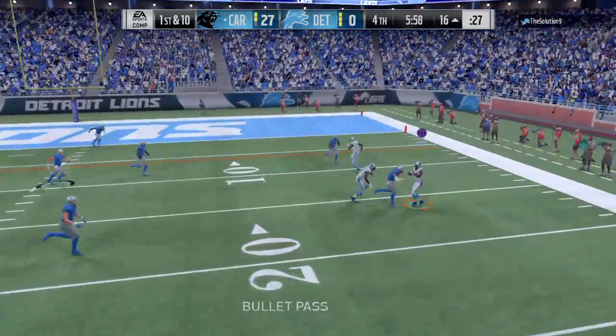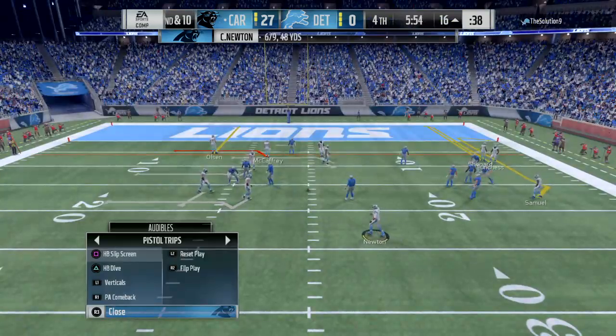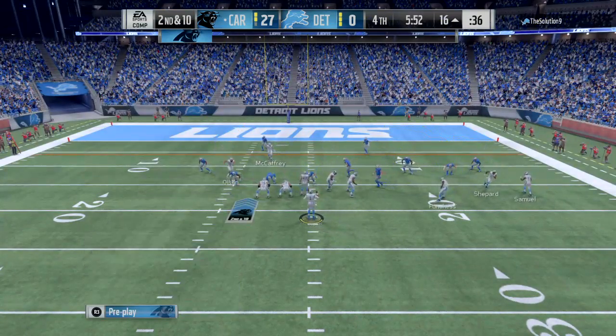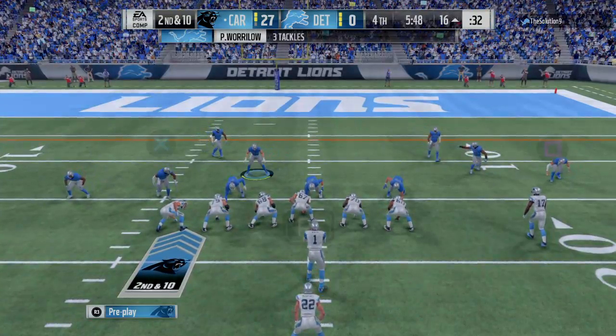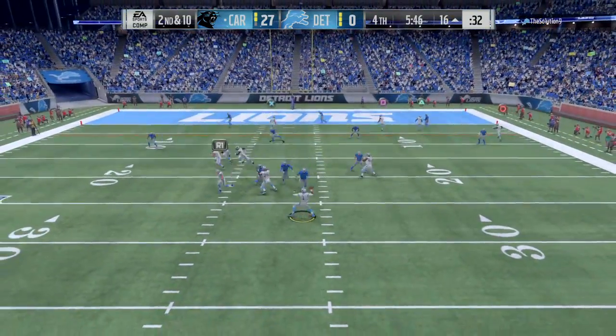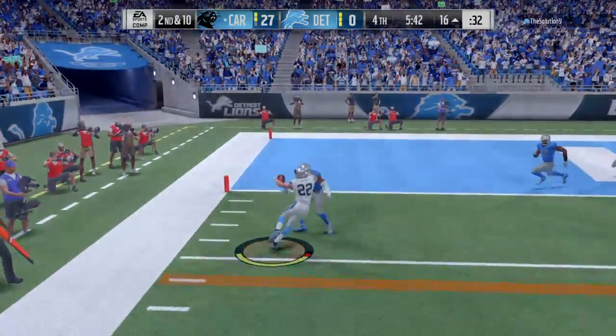They'll try the air now with Newton. Quick hitter here, it's complete. No gain there on the completion, 2nd and 10. Pass complete, but no gain. No yards. Yeah. So you file that as unsuccessful. Yeah, you do, don't you? Except on the stats. Throwing the ball, you get a completion. You get it.